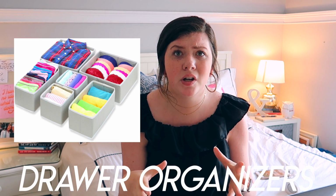It cooled down the room so much. Another essential, which I did talk about in my dorm decorating video, is drawer organizers for your dresser, because those things are actually pretty big. They can hold a significant amount of stuff.